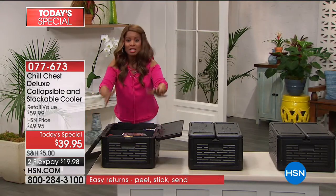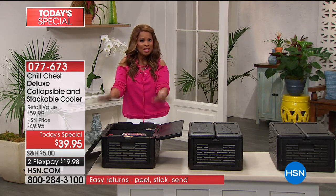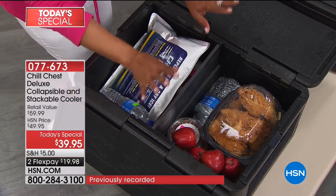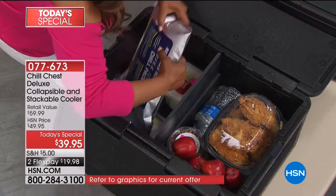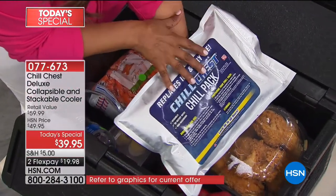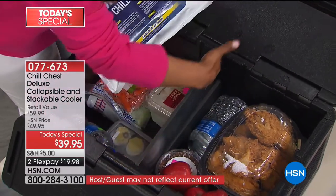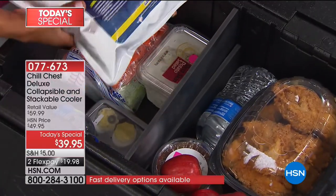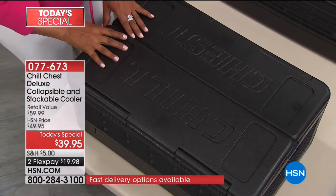So to separate what we're doing from everybody else, remember this is an exclusive offer. You can only find it here. Buy more than one, you're going to want to. We are including for you, look at this. I was so wowed by this. You are going to get this Chill Chest along with our special value. No one else has this exclusive offer. And you see the divider on the inside, we're actually going to give you two dividers. Now it's $13.32 on FlexPay, and it's only available today.